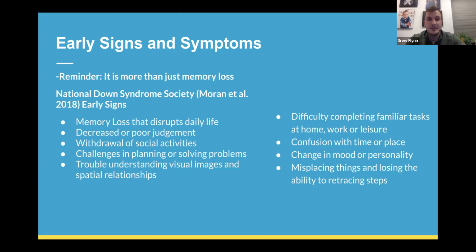The next one is decreased and poor judgment. This could be anywhere from safety issues. Say it's a high functioning individual that lives alone and they're leaving their door unlocked, or they leave the oven on, or they throw something away that's valuable to them. Kind of stuff like that. They also can be withdrawn from social activities. They have challenges in planning or solving problems.